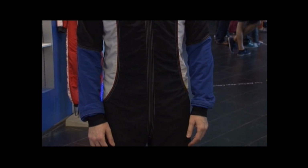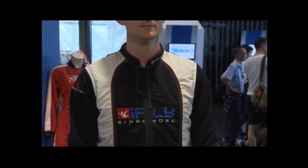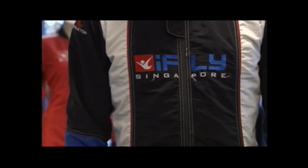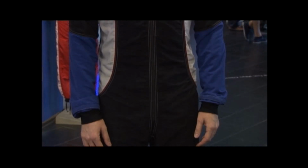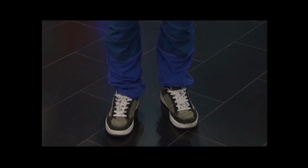There's a couple of different types of suits that you'll see during the competition. The first one is more for the artistic, the free fly ones like what I have on. It's a tight-fitting suit with straight lines, very uniform looking. It's designed simply to protect my body from the wind. My clothes would end up flapping around a lot, out of control, so this just allows the wind to flow over my body evenly.